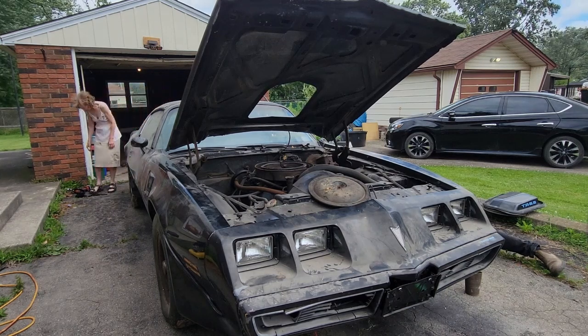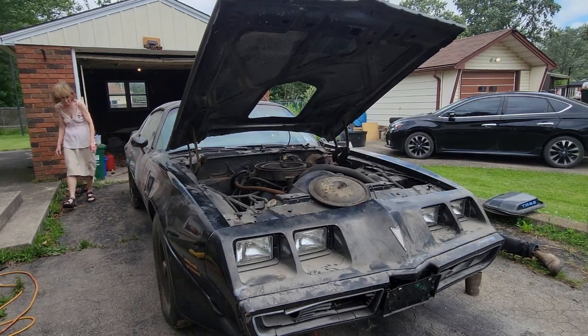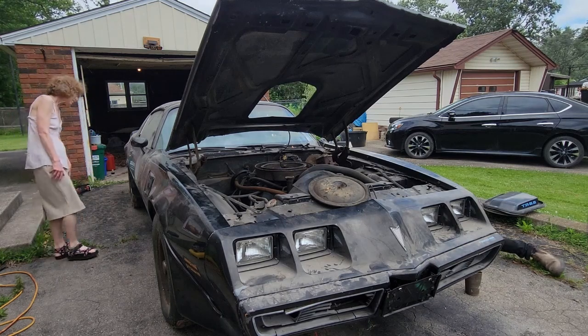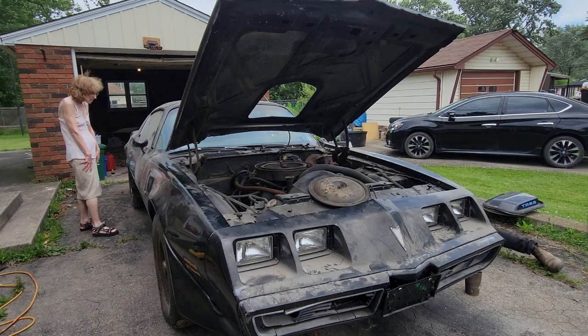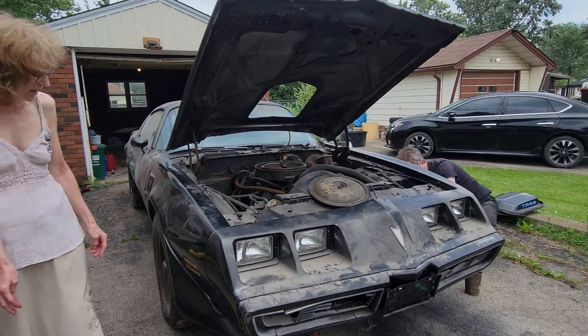Oh, it was in park, it should be fine. It was in the car. It's okay, but we know it runs. You know it runs, so that's the main thing. Yeah, I knew it was going to start. Well, I shouldn't say I knew, but I had a pretty good feeling it was going to start.